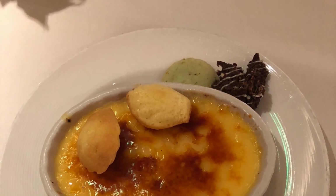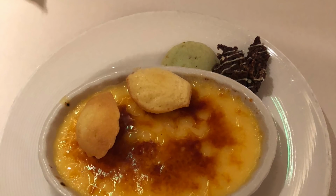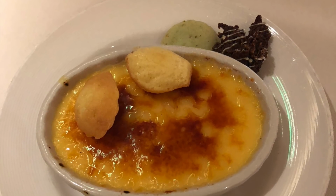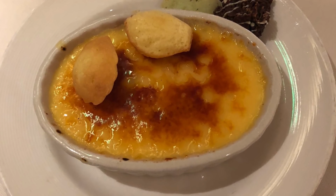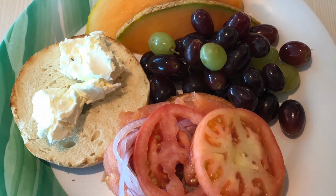And then finally I made the responsible dessert decision and got a creme brulee. No more crazy souffles or flourless cakes or whatever. Creme brulee was on point. Alright, so the next day we were in Belize.